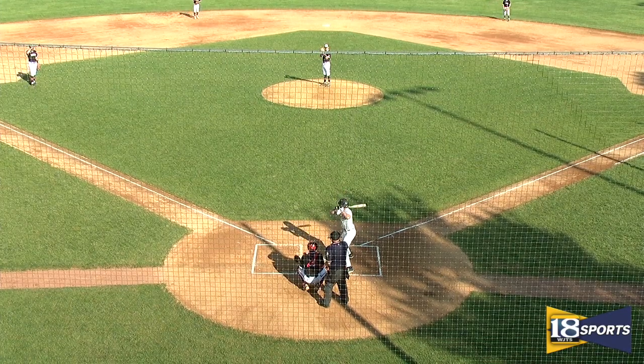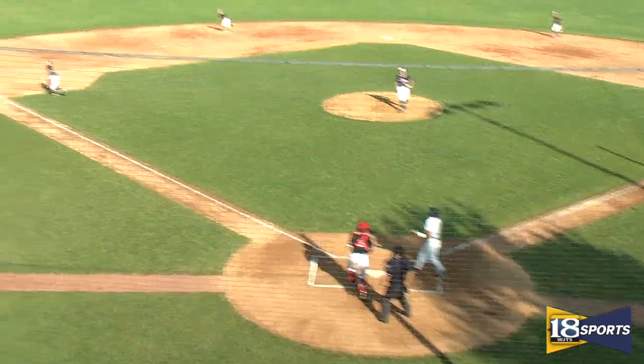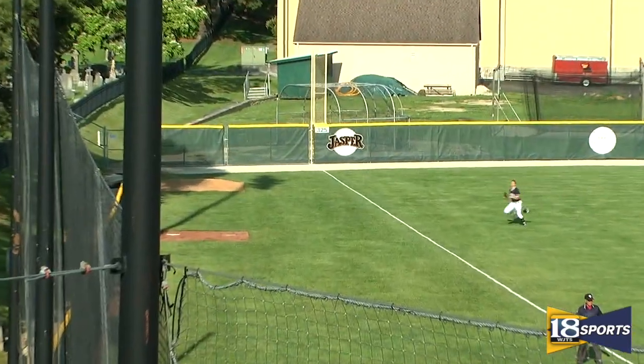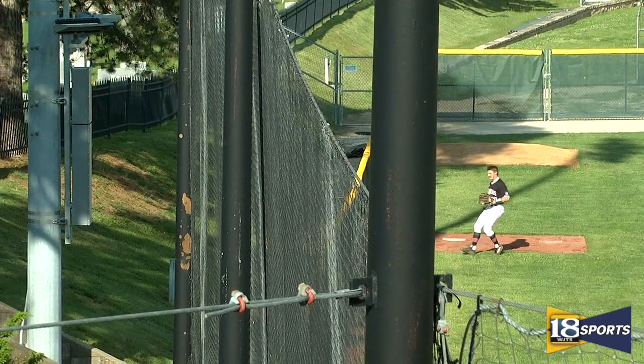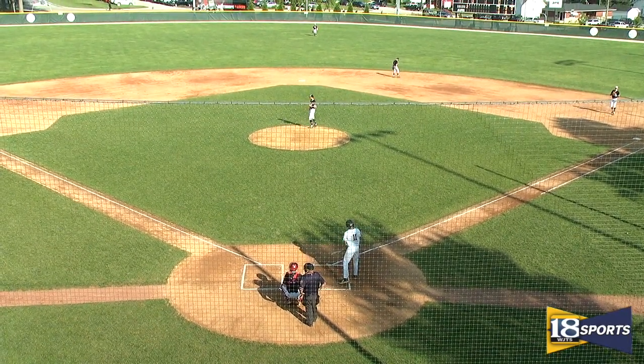Braden Giesler, the Wildcat center fielder, in from the left side, hitting .348. Swings at the first pitch, fouls it away. Left field side, that'll get out of play. Onto the hillside or maybe even into the cemetery, 0-1. Giesler at .348, a homer and 23 driven in.